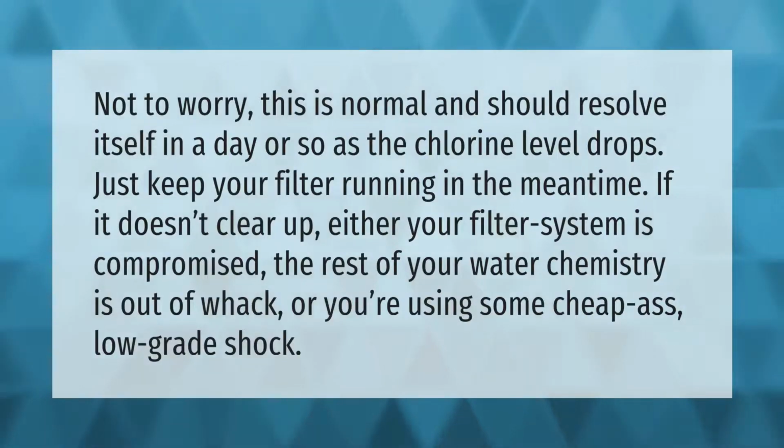Not to worry, this is normal and should resolve itself in a day or so as the chlorine level drops. Just keep your filter running in the meantime. If it doesn't clear up, either your filter system is compromised, the rest of your water chemistry is out of whack, or you're using some cheap, low-grade shock.